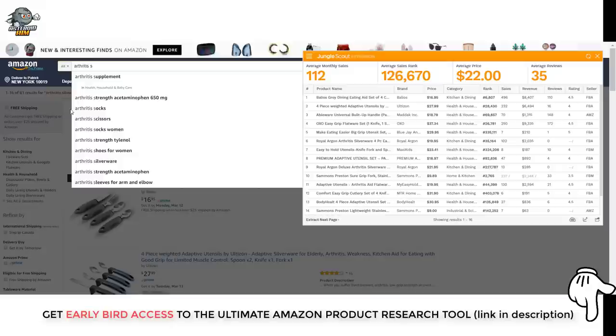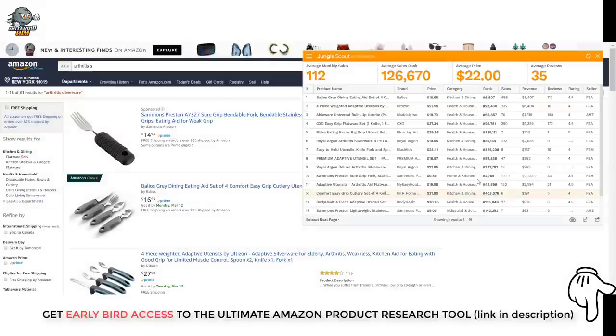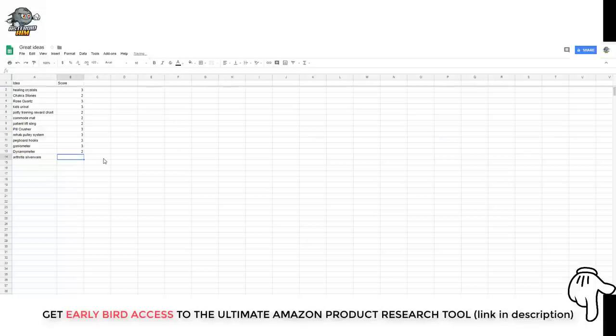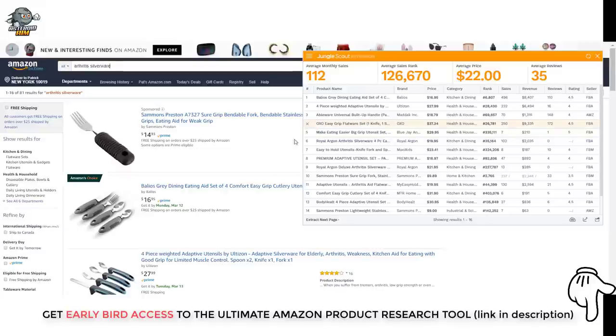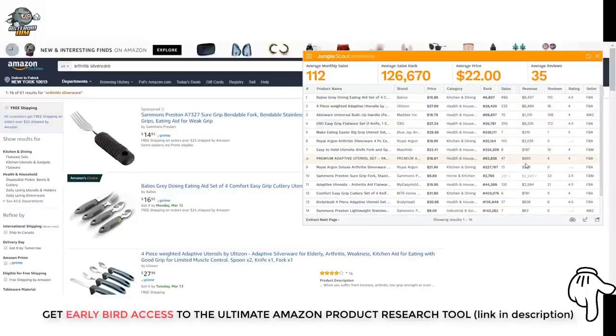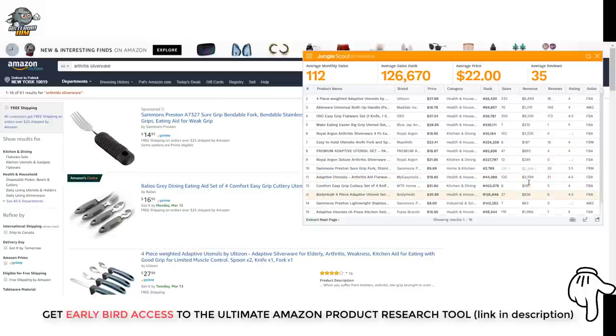Arthritis silverware is this. That's pretty good. Revenues are a little bit lower than I would like. I think that's safe to say. I'll give it a three. It's sort of interesting, but not extremely interesting. Any brand dominance? Nope. Decent price point. Low review counts. Some $1,000 sellers, but I would like to see these guys pushing 10,000 with these review counts. That would be amazing. But some of these guys aren't even breaking 1,000, so that's why it's a three.